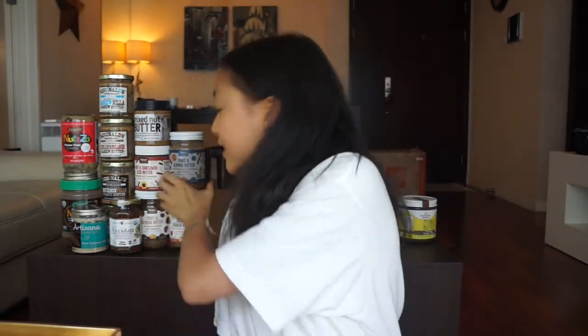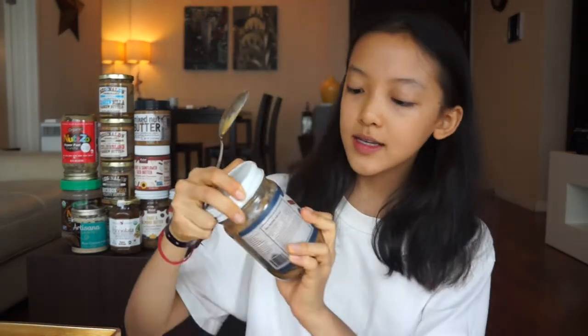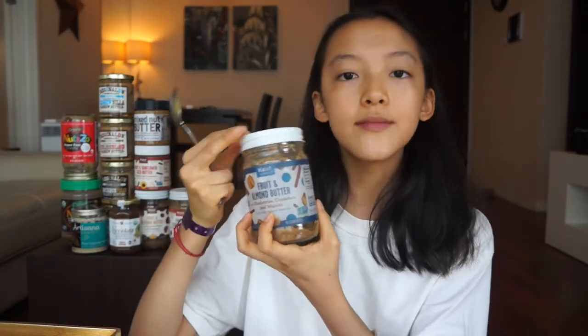Moving on to the Kalat Superfood Nut Butters. This one is the blueberry, cinnamon, and walnuts. And I really like the Kalat ones because they're not your average flavor, like vanilla or chocolate. They have interesting fruit and nut combinations, and they're not just one type of nut. Like this one has almond butter and walnuts, even though you can't really taste the walnuts.